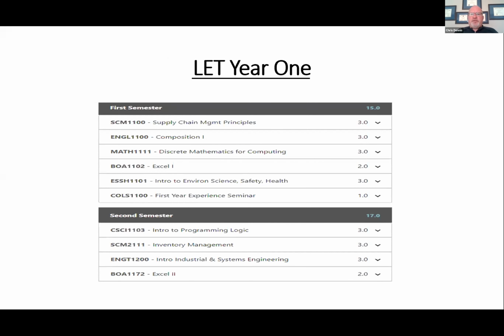So the first year, the LET student, this is not the Modern Manufacturing Work Study model. This would be just the classes that an LET student coming in would take. It would get adjusted a little bit for the Modern Manufacturing Work Study students, but you can see they're getting some supply chain management coursework. They get a supply chain management principles class, as well as inventory management, but they're also in that first year getting some engineering basics in ENGT 1200. That's more about industrial engineering methodologies such as Six Sigma. They learn about just-in-time, and they learn about total productive maintenance, TPM.